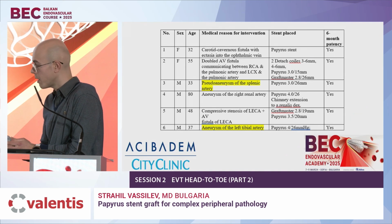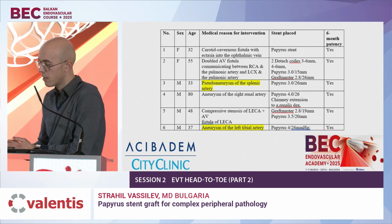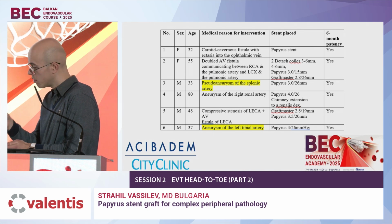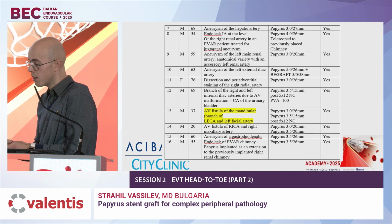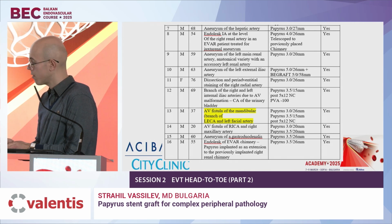We have 16 patients with different peripheral pathology. The most important thing is that the Papyrus is only approved to be used in patients with coronary pathology, so every one of these patients is off-label. But despite the fact that the guidelines have not approved it, there are cases in the literature showing very good results. As you can see, we have used the Papyrus stent in carotid cavernous fistulas, in AV fistulas in different parts of the body, pseudoaneurysm of the splenic artery, aneurysms of the right renal artery, aneurysms of the tibial artery, and so on. Aneurysm of probably every part of the peripheral vessels you can think of.